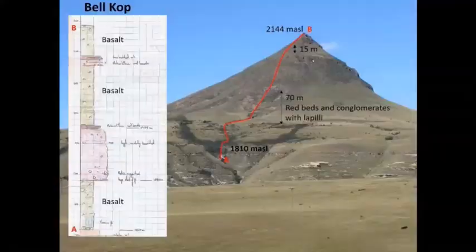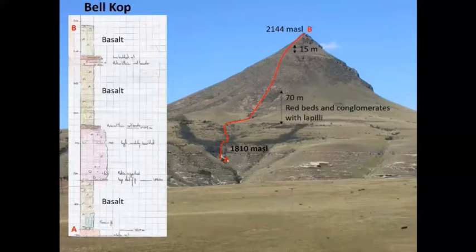Here's another very nice section at Belkop. It's a very nice climb to do. The farmer is also very accommodating. It's from 1800 meters to 2100 meters, so it's about 300 meters of vertical climb. It's very nice, and the rocks are very well exposed in many places. So on the left, you have my section.